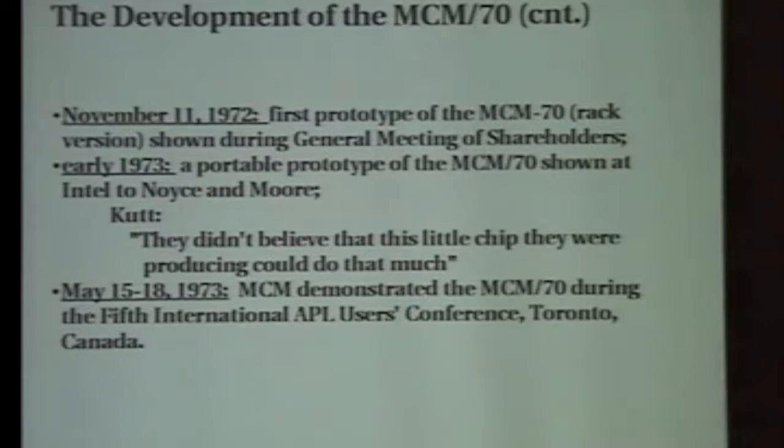Then, in early '73, Kat brings the prototype, this time a portable version of the prototype, to Intel, and demonstrates it to Noyce and Moore. And Kat told me about their great enthusiasm, and this is my report that I took from the tape of the interview. But these were local presentations, and the first public presentation of the MCM machine was in May of '73, where the MCM team demonstrated the MCM 70 prototype to the APL user group conference.